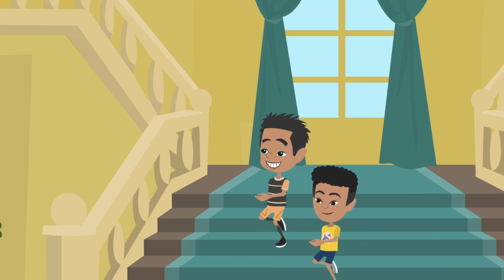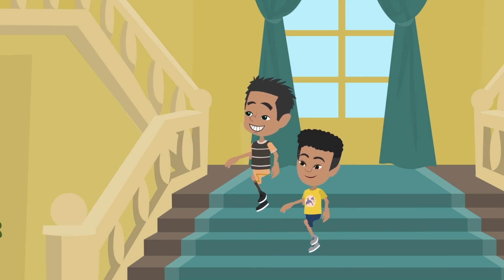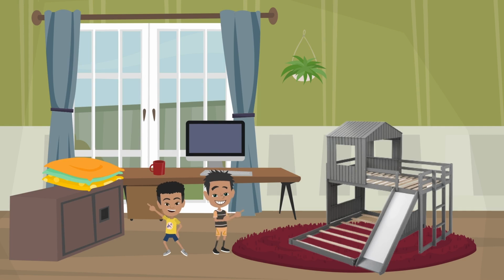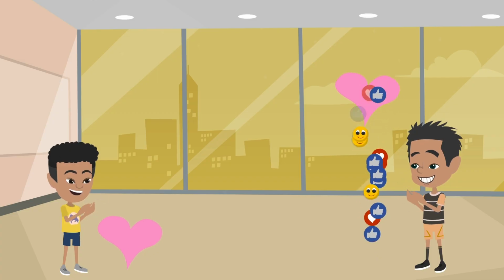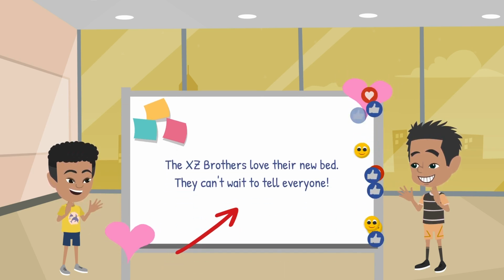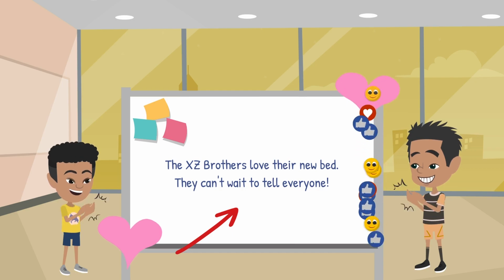The XZ brothers went up the stairs and turned around the corner. When they saw their room, they were shocked. It looked like a brand new room, as they would say. The XZ brothers love their new bed. They can't wait to tell everyone.